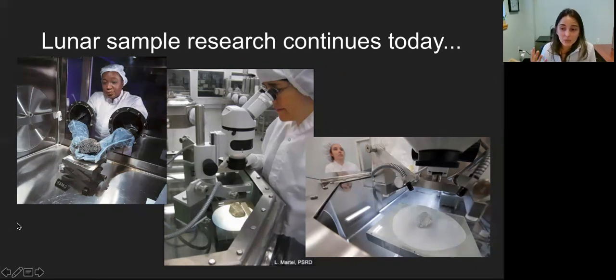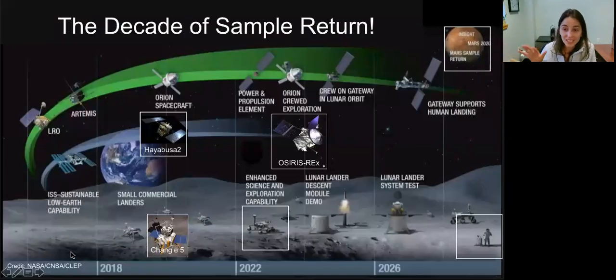And this makes me really excited for two reasons, right? There's still a lot of research going on. But if we think about just the fact that we went to the moon and we brought back 842 pounds of material, we were able to do all of this science, okay? We were able to answer all of these very fundamental questions. That's really exciting because as we look forward into the next decade or so, or even just the next 5 years, right? NASA is calling the 2020s the decade of sample return. We are going to get a bunch of samples back. We've already got a bunch of samples back, right?